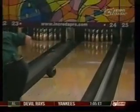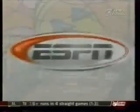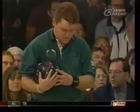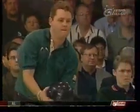Enough speed to keep the ball online, and he just barely gets out of this jam. Looks like the 6-8 split, but fortunately just the 6-pin. Needs to make this spare and then amp that speed up a little bit. Couch is up by 19.